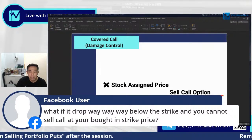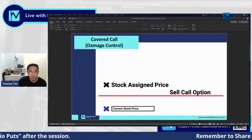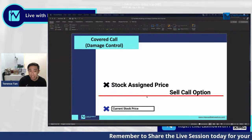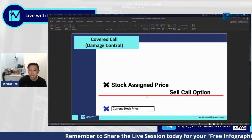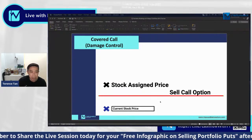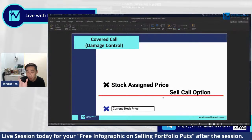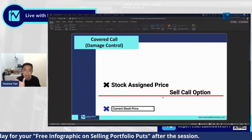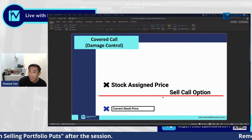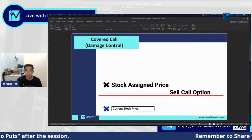All right, so actually, I've just answered your question as well. To answer your question, this will be the scenario. You either just wait, that means you continue waiting, or you have to make a decision: hey, I see a very strong resistance price, maybe I can sell that as the call option strike and see what kind of premiums I can collect.